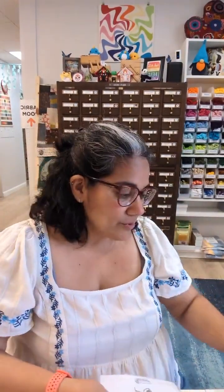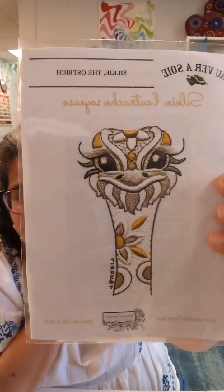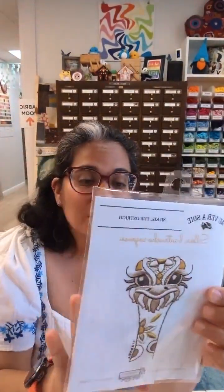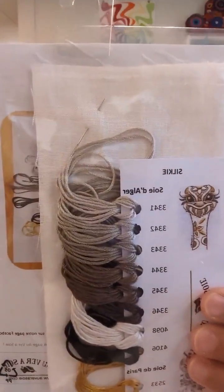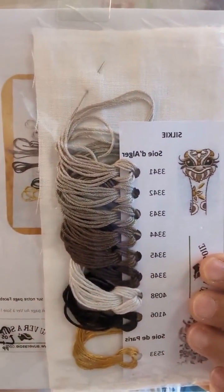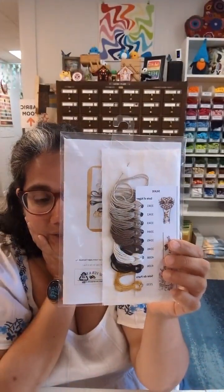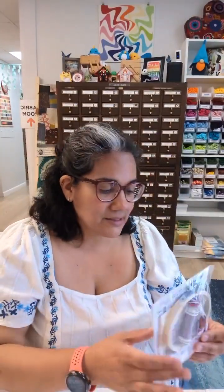Last couple of things, almost done. Soie also has some kits. So this is one of their kits that I picked up. My husband actually picked this one up. He thought it was super cute, so I'm going to stitch this one up for him. They are complete kits. They include the fabric and have all of the Soie threads carded for you and ready to use. And then this is the last one.